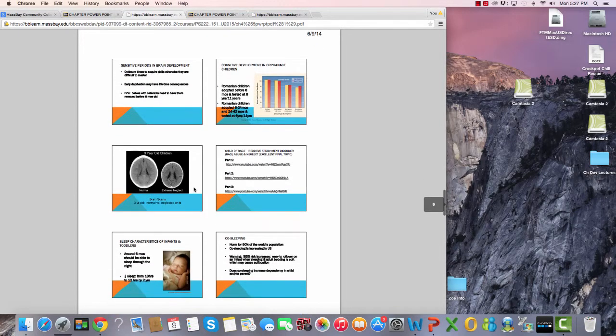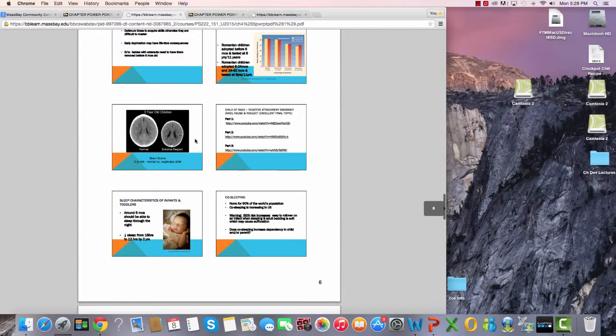Let's skip down to this slide. This is how important brain development is and why children who are neglected or abused or suffer from malnutrition can actually shrink their brain or not allow their brain to grow. So this is extreme neglect. This is a 3-year-old. This is a normal 3-year-old brain that's developing healthy. So what's not developing is neurons are not connecting. The myelination is not forming.